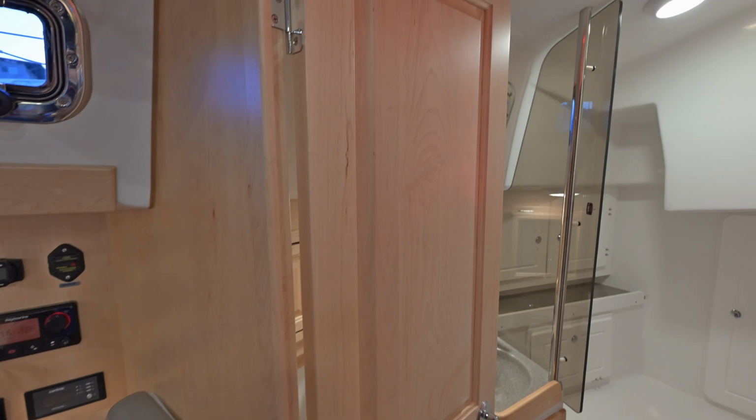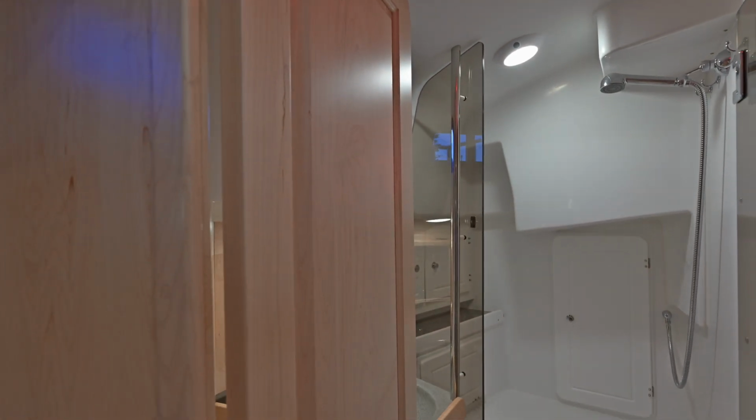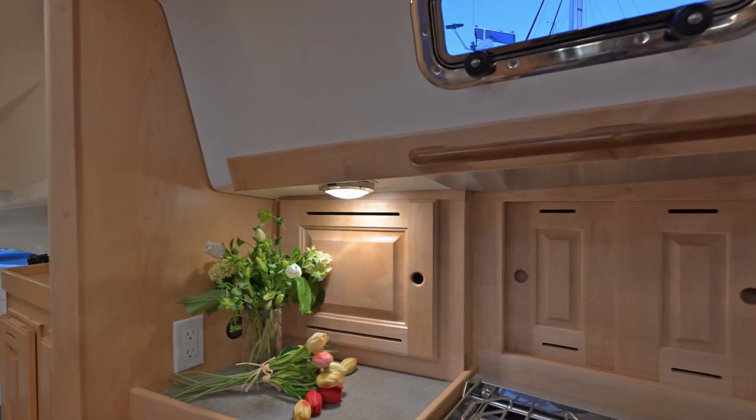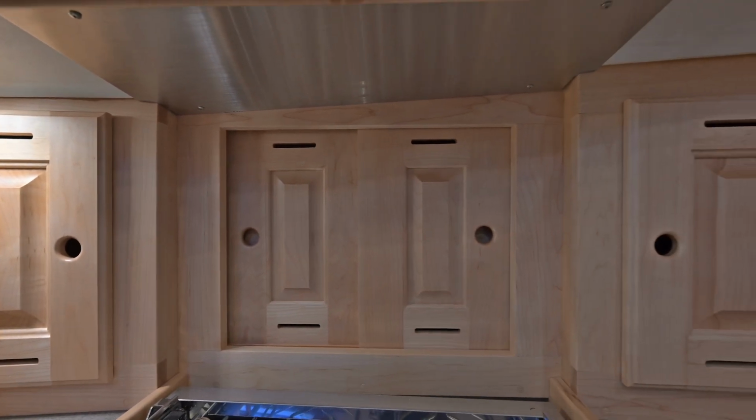And the cabinets themselves, the drawers, if I remember right, they actually use some craftsmen. It's the only thing they sub out. Amish cabinet makers are making some of the components for this boat. Other than that, it's all done in-house.